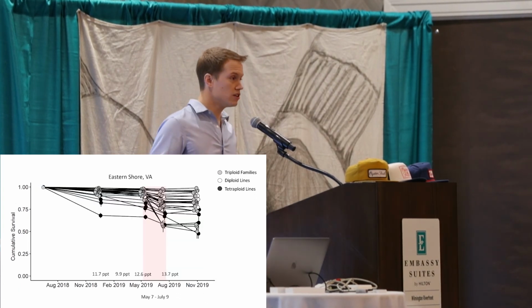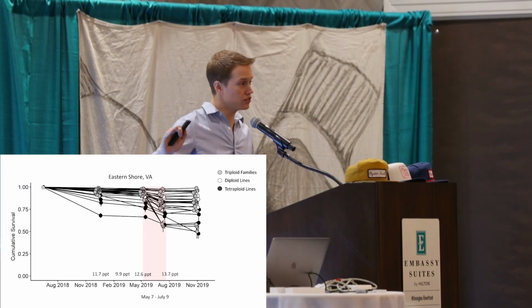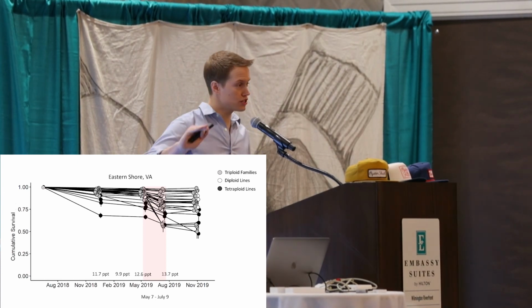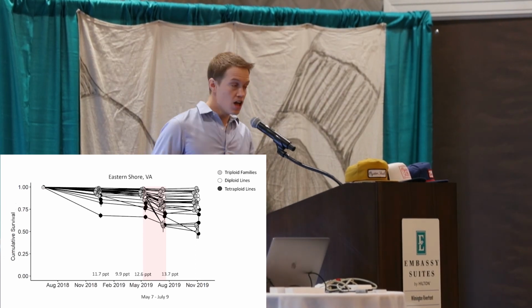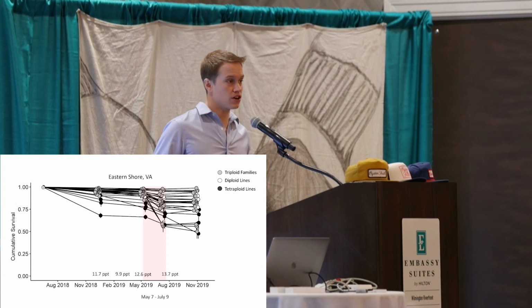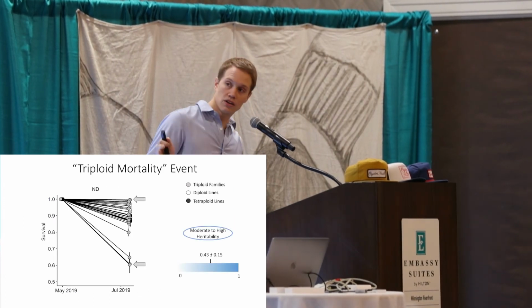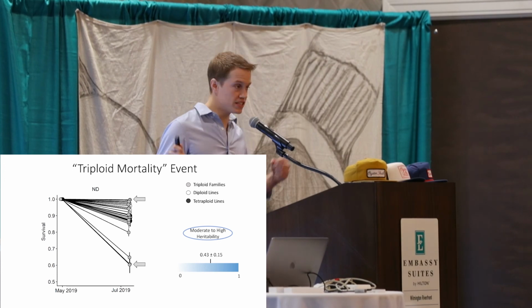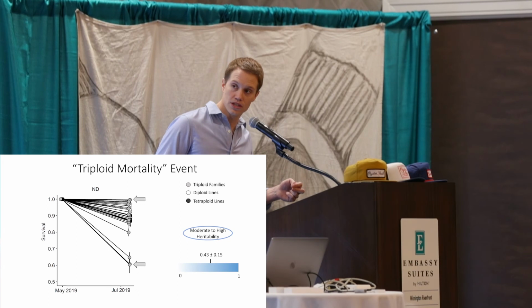Going into our last site here, the bay side of the Eastern Shore, I'm just showing part of the data here to show how similar this looked to the York River leading into the spring. But between the spring and summer, we saw an acute mortality event that matches our criteria for triploid mortality. Looking a little closer at the data for this event, this is just survival between May and July at the bay side of the Eastern Shore site.